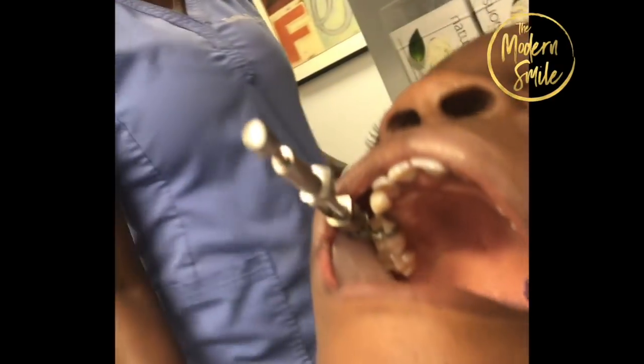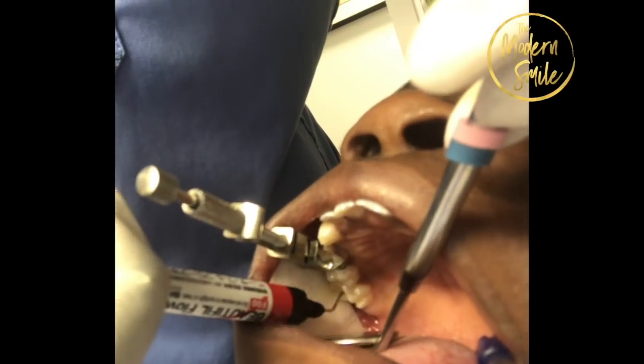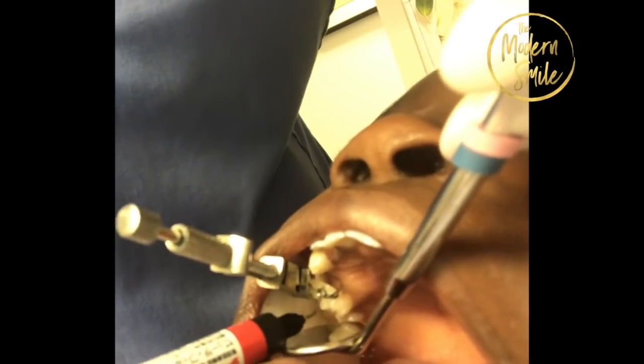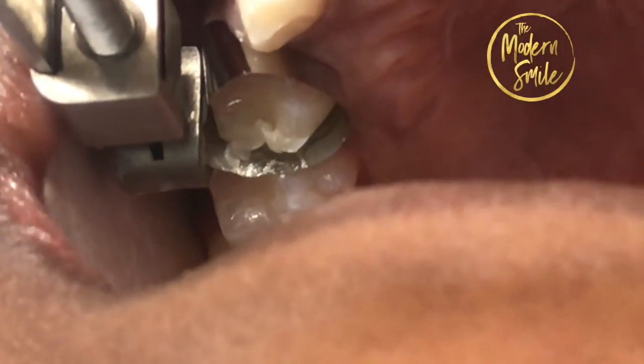No. So the blue light is for when I'm placing the filling material, which you can see me place the first layer of on there. When I'm placing the filling material, it goes on like a soft, creamy kind of substance. And the blue light, what it does, it cures or makes the material hard. We call it a curing light, and what it does, Genesis, is it makes that material hard. And we always tell people, don't look at it.